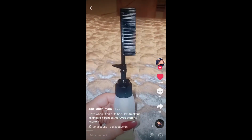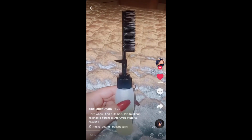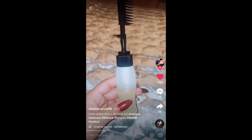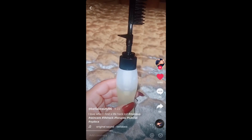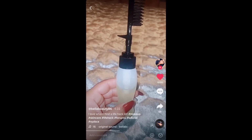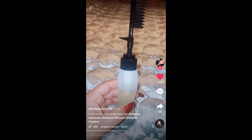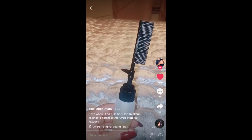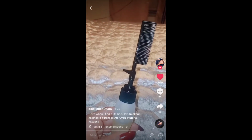So this is a hair dye comb. What it does is you add the hair dye, I guess, in here, and you comb it through your hair. But instead I added oil because I usually put hair oil in my scalp. It helps with hair growth. It helps condition my scalp. It also helps if you have dandruff. It helps exfoliate the dead skin cells, so it opens up your pores. And especially with a comb, this makes it so much easier to apply the oil and exfoliate at the same time. So I'm going to show you guys how I usually do it.